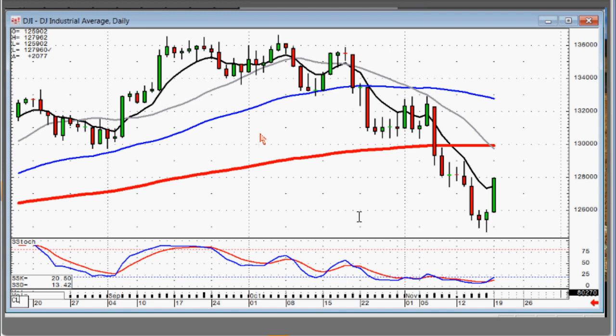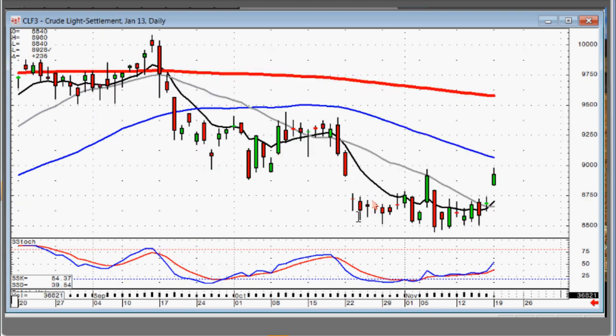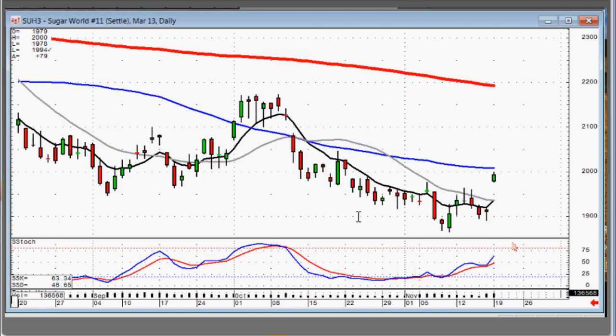Let's see, crude oil coming back up out of this little fry pan bottom. Doji gap up. There's your best friend. See if it can get through the 50. And let's see, did we do sugar? Sugar also. Doji gap up. So these gap ups are good, strong charts. It tells you that somebody's trying to get back into them with great enthusiasm.